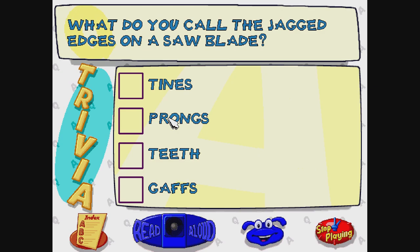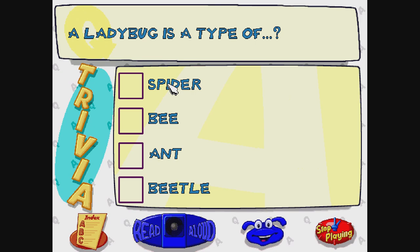Tine. Prongs. Teeth. Gaffs. 100% right! A ladybug is a type of spider, bee, ant, or beetle.